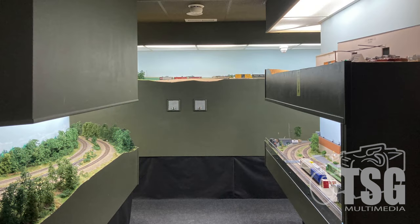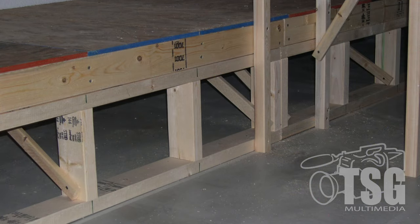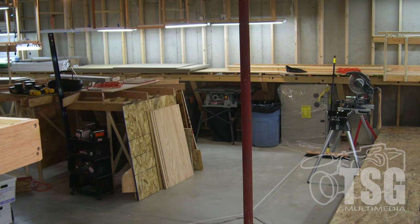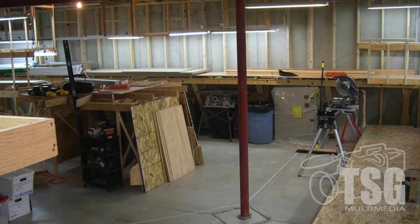Once we settled on a final plan, we took the CAD design and laid it out on the basement floor with masking tape just to make sure it fit. Surprisingly, we had about a foot or two in either direction, so it fit perfectly. We were very satisfied with the overall plan, and then we started construction.